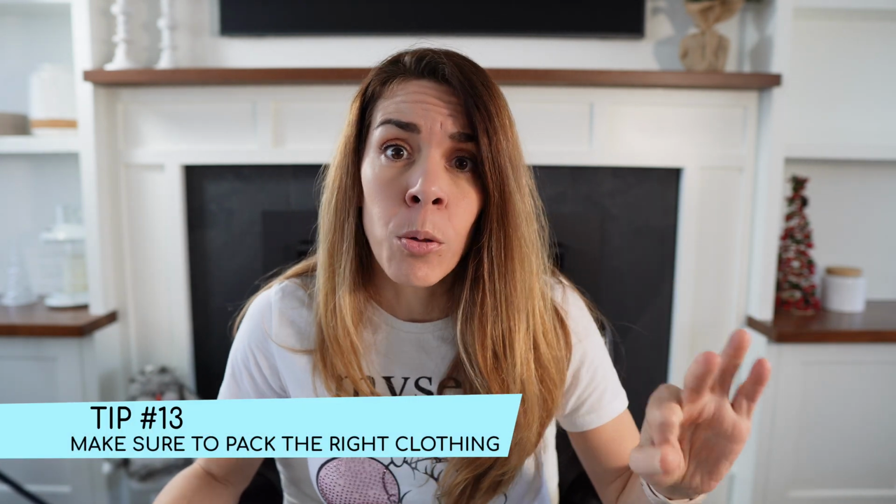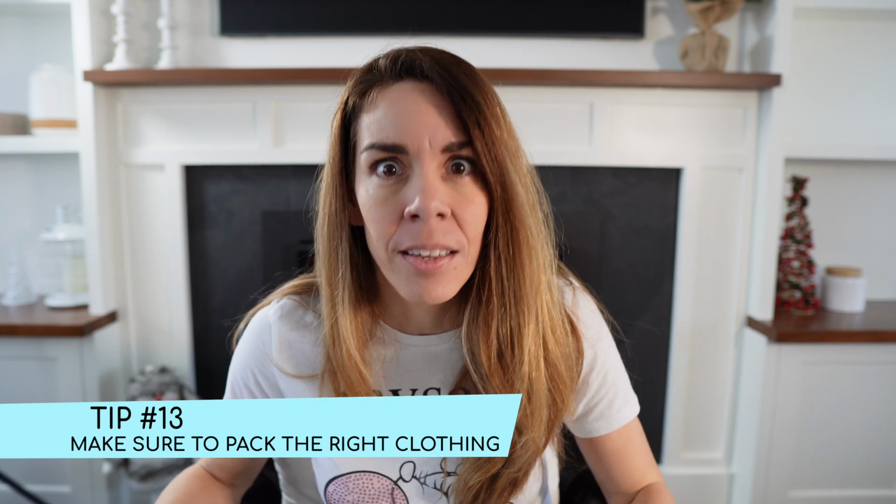My next tip is to make sure that you pack appropriate clothing for the season that you're visiting Disney. I see this happening all the time where people have to fork out money because they didn't pack warm enough clothes during the winter months, or in the summer months they didn't pack rain ponchos or a raincoat, and they end up buying all this stuff inside the parks. Like I said, Disney charges premium prices for these things, so you're going to be paying double for that rain poncho that you could have bought at the dollar store.